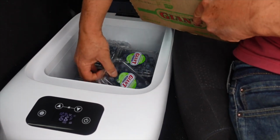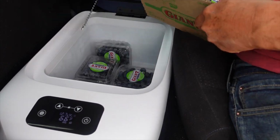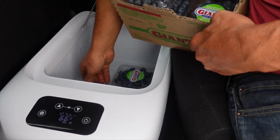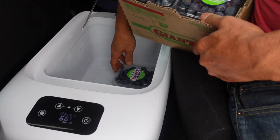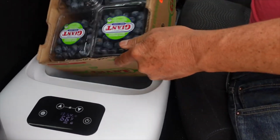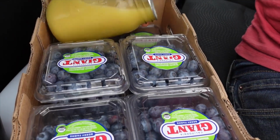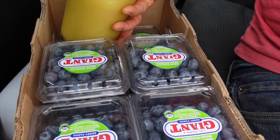There's 1, 2, 3, 4, 5, 6, 7, 8, 9, 10. So I got like 10 of these cartons of blueberries in there. That's like almost a full case, as you guys can see. And that one juice. So basically almost like a whole case of blueberries plus my juice.